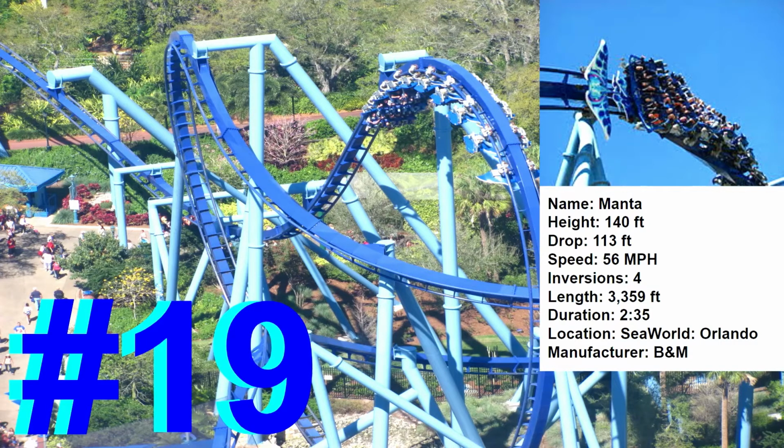There's just something that was missing for me. Maybe it's just because it doesn't have intensity or anything like that. However, Manta, still a really fun ride. Absolutely love Manta. And if this were at my home park, I would not complain at all. So, you folks at SeaWorld Orlando, you're lucky.